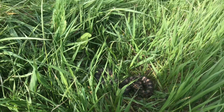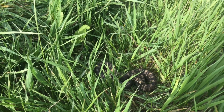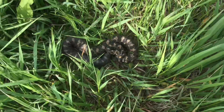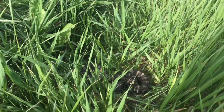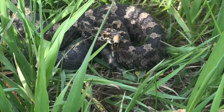This is an eastern massasauga rattlesnake, and this guy is one of the rarest snakes in the entire state. This is about a max adult, and I believe it is a gravid female. Beautiful. You can hear that little buzzing. They don't have very big rattles at all. You can see her moving her rattle right there.